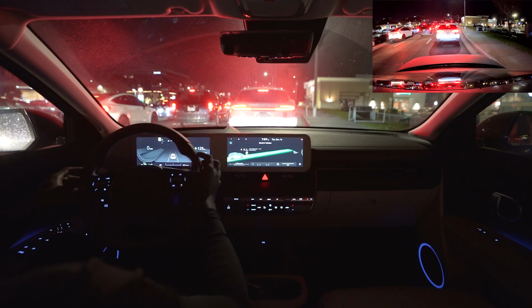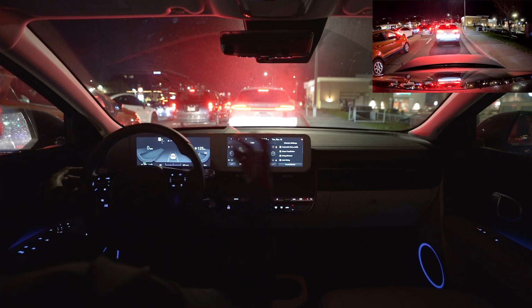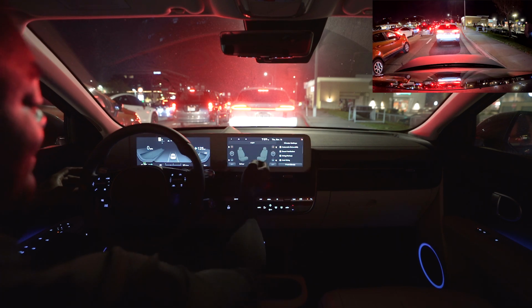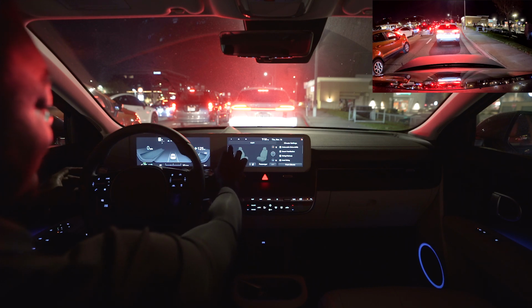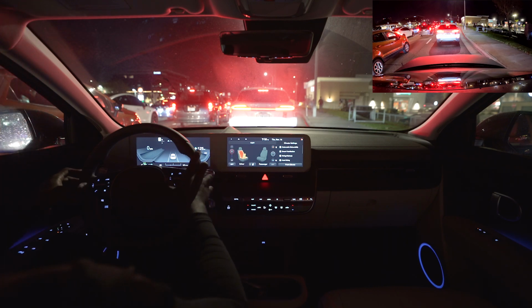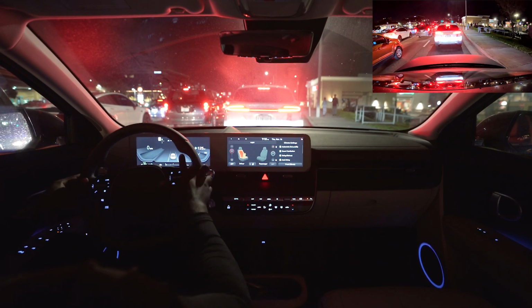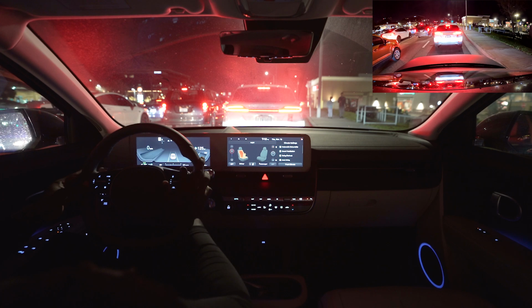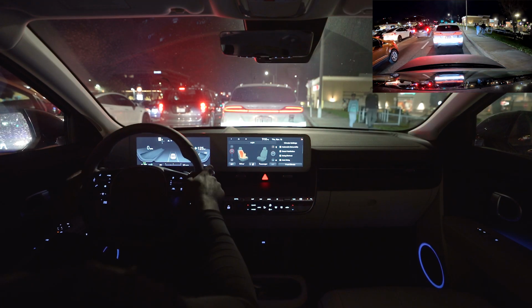In the meantime, while we're at a stop, let me go ahead and turn on my seat warmers, because you know it is the middle of November. It does get a little cold over here. If you're someone that likes cooling seats, you also get that in this vehicle as well. I also turned on my steering wheel warmer. Keep my hands nice and warm.